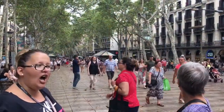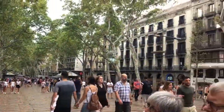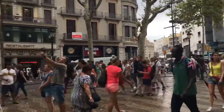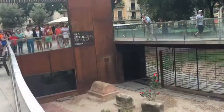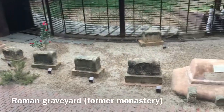Bars, shops, and everything. And the other thing, on this street, please pay attention to your socks. Backpacks and bags always in the front, because there are a lot of sticky fingers out here, okay? Romans also lived on this territory of Barcelona, and this was their graveyard.